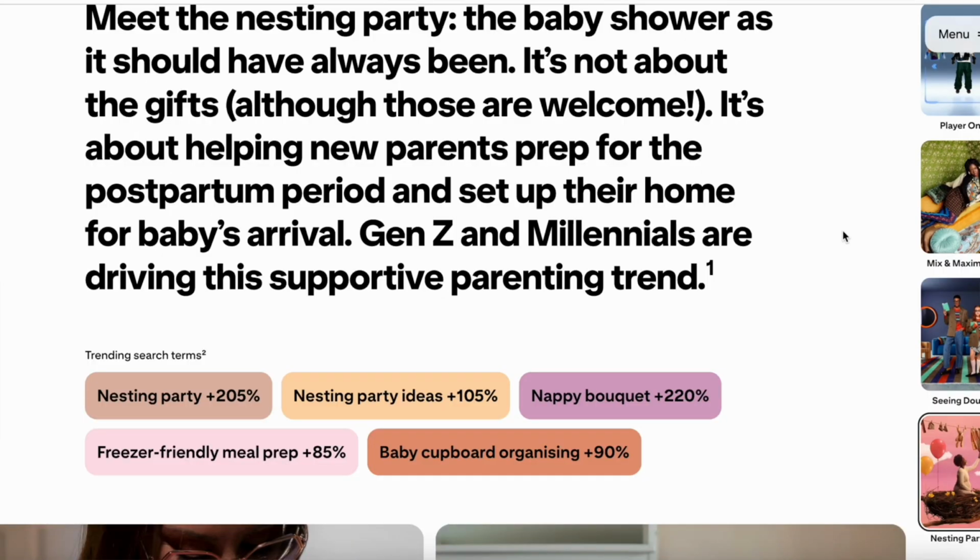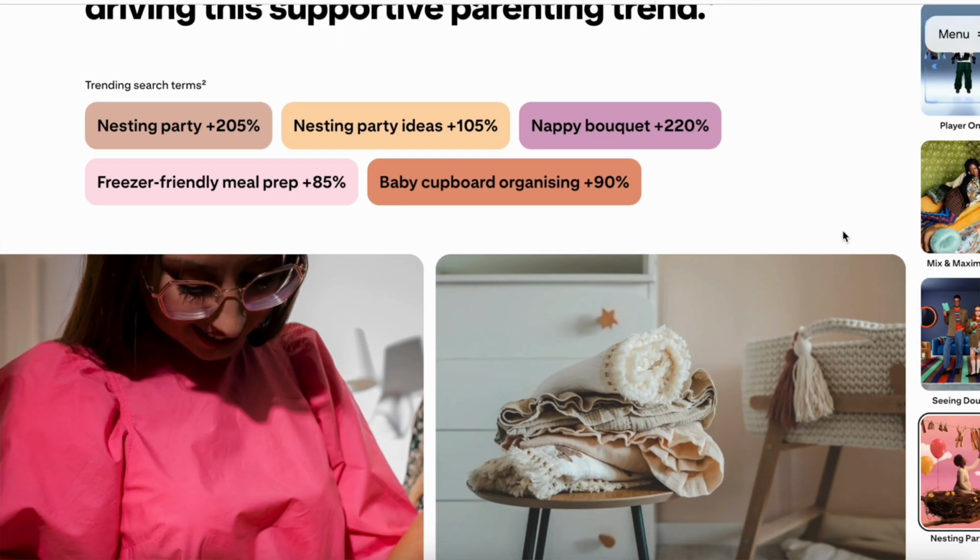The search for baby cupboard organising has gone up 90%. And then also if you sell things for babies and new parents already, making sure you have some gifts and items that are more practical may be a good idea.